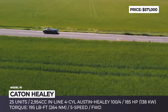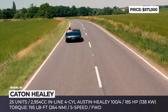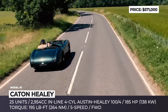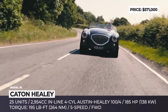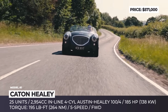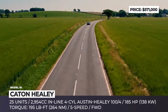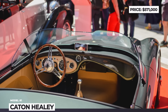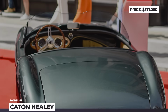This timeless masterpiece is brought to life by the original Austin-Healey 100 four-cylinder engine, with a bored-out 3-liter displacement, 185 horsepower, and 195 pound-feet of torque. The roadster gets a new 9-speed transmission with a conventionally mounted lever on top of the transmission tunnel. The ride was redefined by adding a damper system to the semi-elliptical leaf spring setup in the rear, and a double wishbone and adjustable coil spring configuration at the front. As a true coach build, the Caton Healey sports a handcrafted interior with fine leathers and wood.